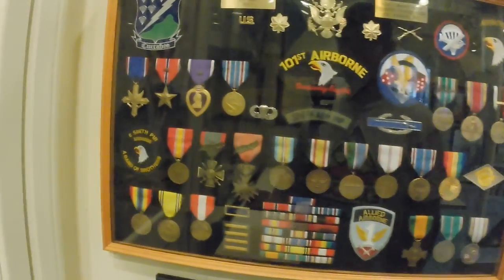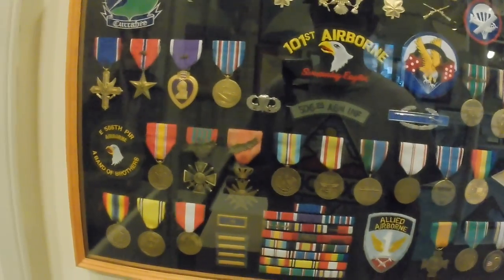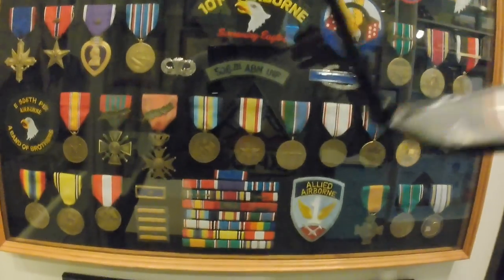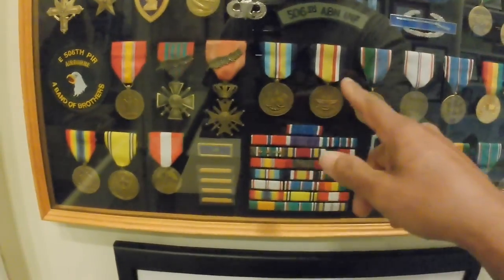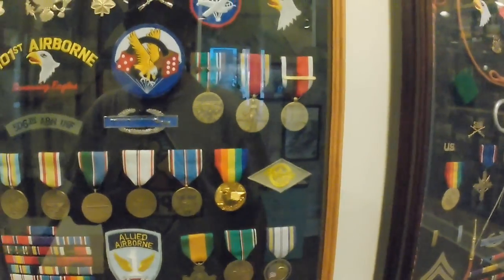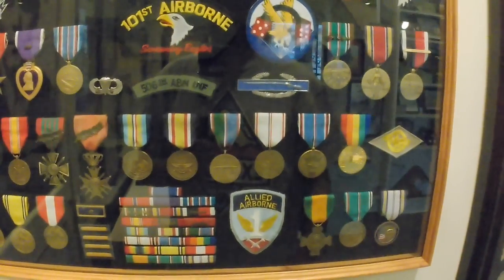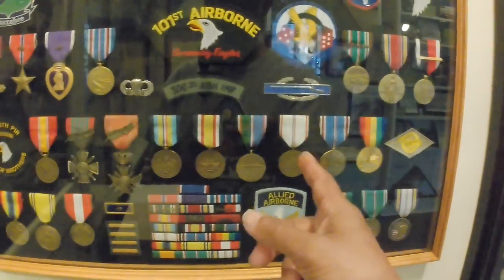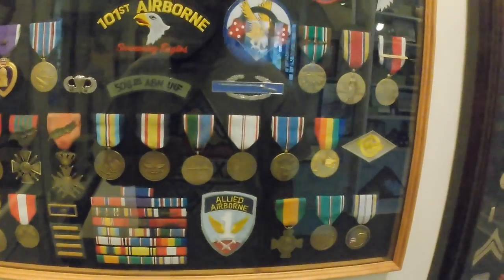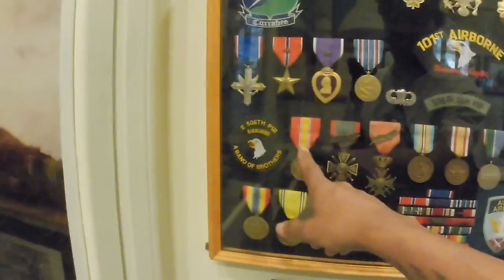Purple Heart. Bronze Star. The Cross. Wow. National Defense Service Ribbon. A lot of these I don't recognize. I would have to go look at them. Oh, this is the one you get when you leave basic training. That's one I know. Army Service Ribbon. I have that. The rest of them I don't recognize so much. Most of them are World War II. Wow.